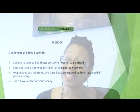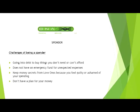Now, some of the disadvantages of being a spender include buying things that you can't afford, getting yourself into debt, and not paying attention to where your finances are going. You don't have a plan for your money. So what we're going to do in this series is teach you how you can use your behavior to your advantage, and how to minimize the disadvantages of your spending behavior.